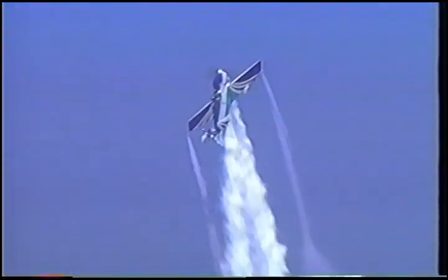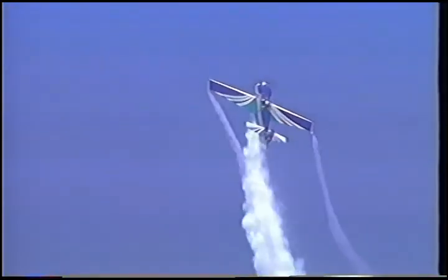I come from a heavy competition background, so you're going to see a lot of very precise competition-oriented aerobatics in my flying today. Matt Chapman and CASPA back in the air at the U.S. Air and Trade Show in Dayton, Ohio.